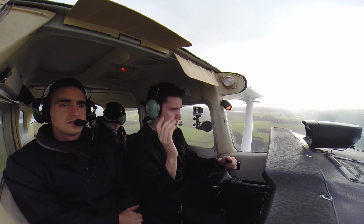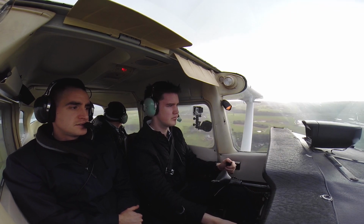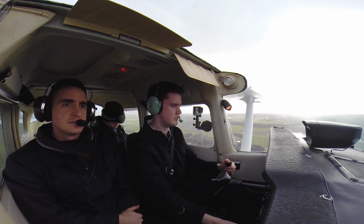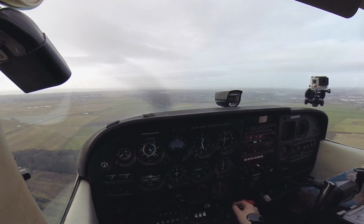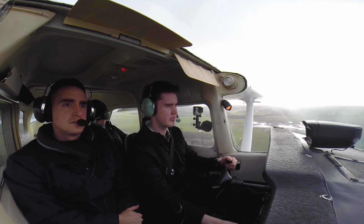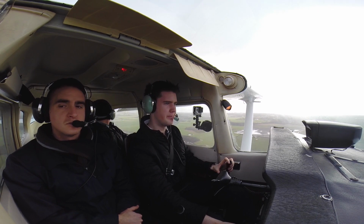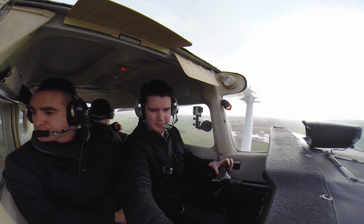Golf Bravo Whiskey, final touch and go. Golf Bravo Whiskey, runway 28, clear touch and go, surface wind 280 at 16 knots, the surface is damp. Clear touch and go, Golf Bravo Whiskey. Golf Whiskey Whiskey, are you still looking for circuits? Roger, squawk 7010. 7010, Golf Whiskey.